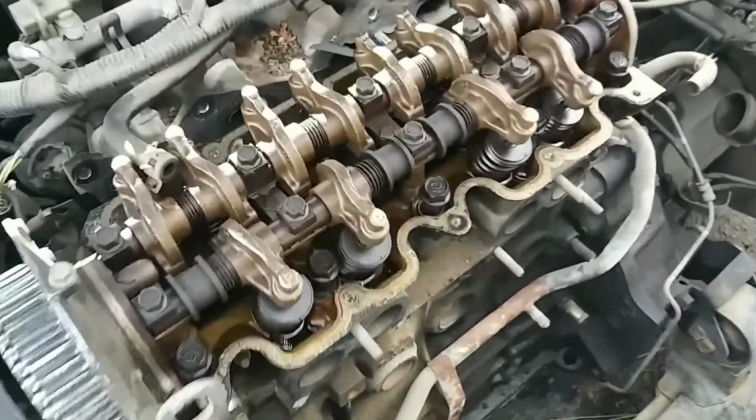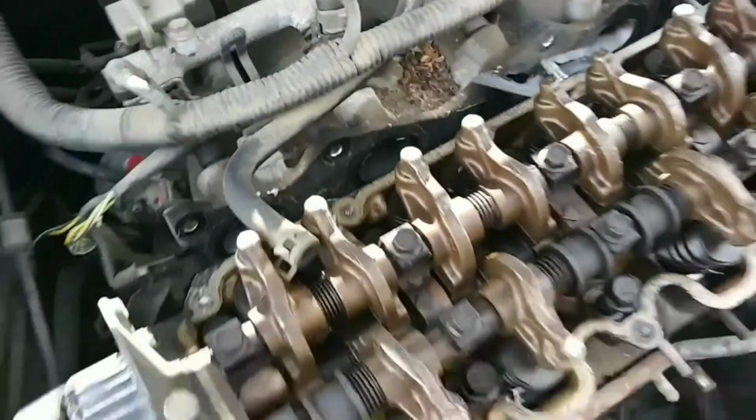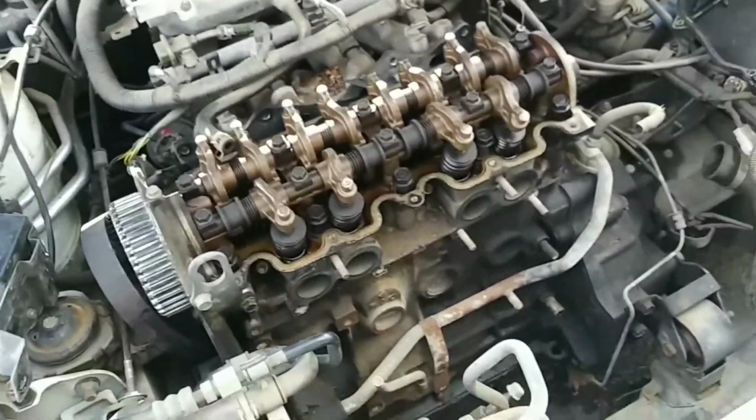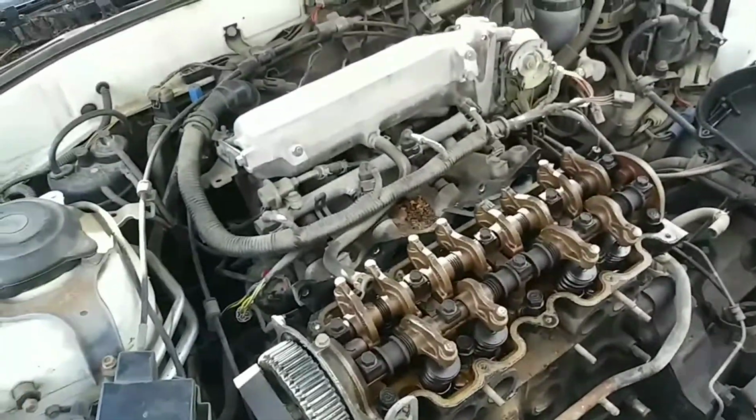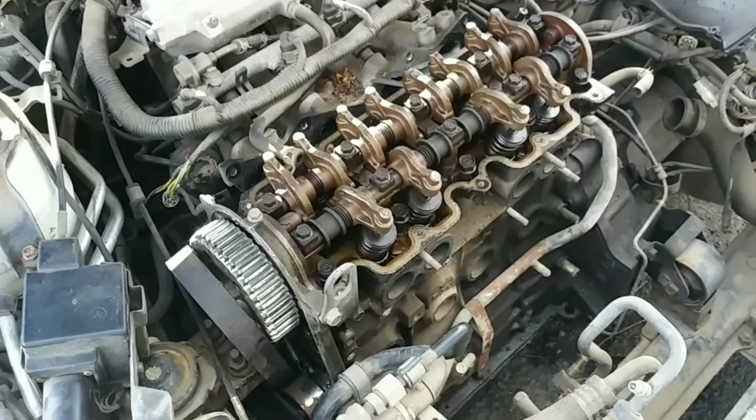Alright, I got impatient for the day. Intake manifold is pulled and head bolts are all loose and pulled, and I'm about to pull this head and see what the bottom end looks like so that I can determine if this short block is salvageable or not.